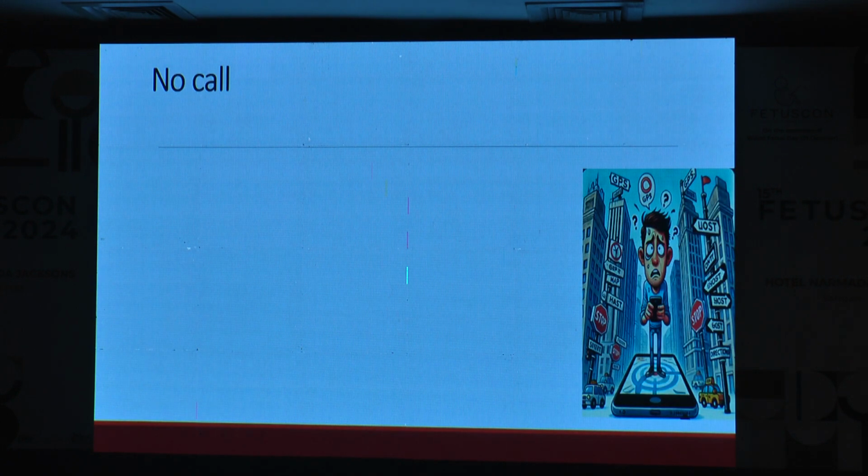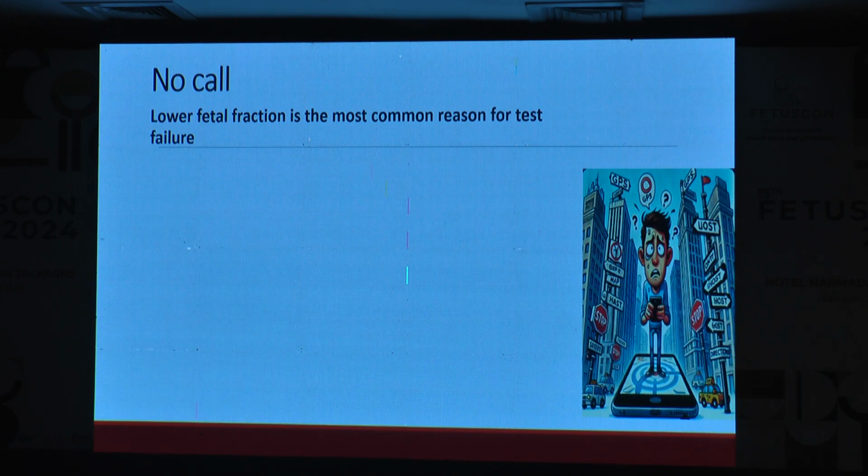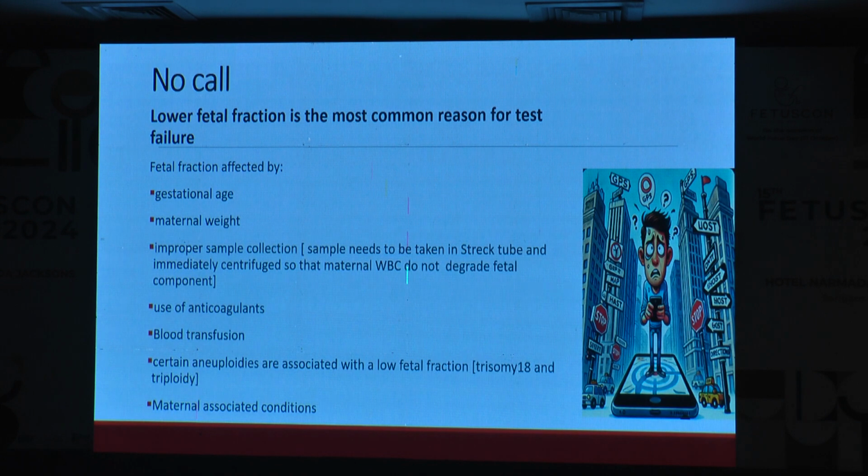Now, no call. Many a time when we are using a GPS, we land up in a place where there is a blind spot, and we don't know where to go. This is a no call. That means whenever we send the DNA for sampling, we see the fetal fraction, "मतलब कि fetus का DNA कितना था", and "उसके हिसाब से" we get the results. So there are a lot of factors which affect this. We can get a no call if the gestation is too early, if the maternal weight is too high, if the sample was not collected properly, if the mother was on anticoagulants, or if there were recent blood transfusions. Some aneuploidies themselves are associated with a no call test, especially trisomy 18 and triploidies, and so are maternal conditions such as having a fibroid or ovarian cyst. All these affect the results.